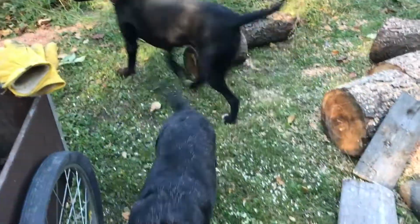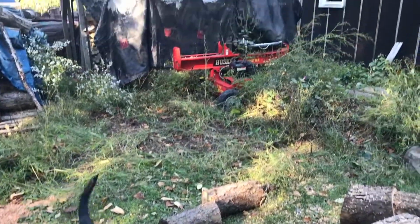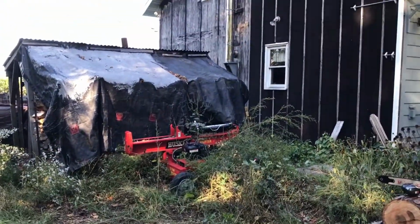Okay, we're dog sitting today. Two dogs, my son, daughter-in-law. They got in the picture there.